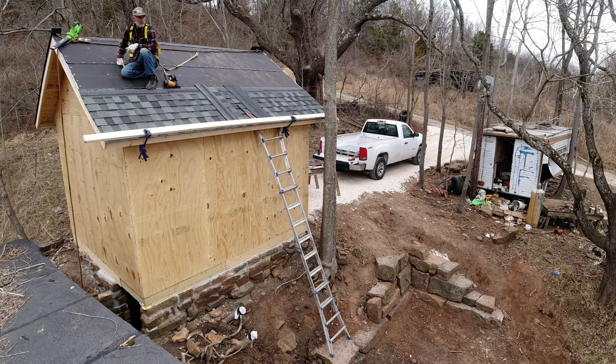I'm all set up to do some more shingling. I've pretty much finished the other side, but we'll go ahead and go into time lapse as I work on finishing this side up. Enjoy it. Stick around. Stay with me.